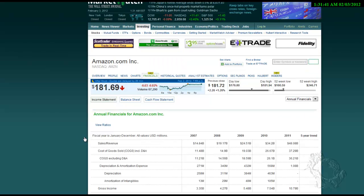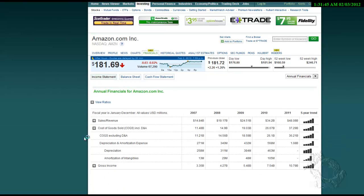So let me just show you the financials, and why I said I wanted to short this thing. I've been shorting this thing since 225. The high was like 250, or 246 rather.